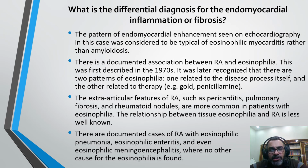The extra-articular features of rheumatoid arthritis, such as pericarditis, pulmonary fibrosis, and rheumatoid nodule, are more common in patients with eosinophilia. The relationship between tissue eosinophilia and rheumatoid arthritis is less well known. There are documented cases of rheumatoid arthritis with eosinophilic pneumonia, eosinophilic enteritis, and even eosinophilic meningoencephalitis, where no other cause for eosinophilia is found. So eosinophilia here is caused surely by rheumatoid arthritis itself.